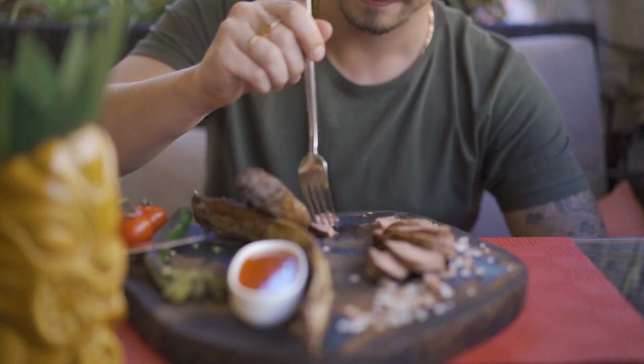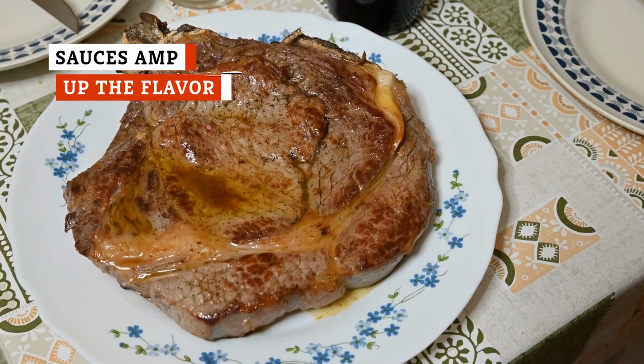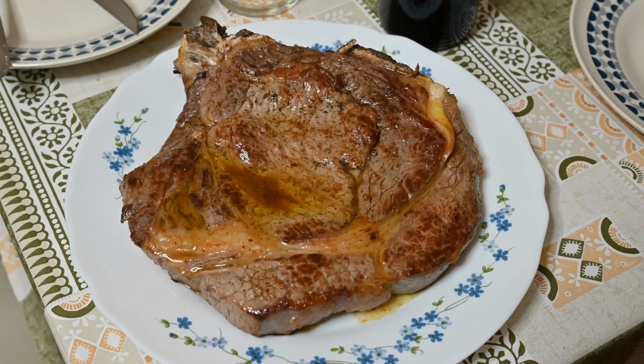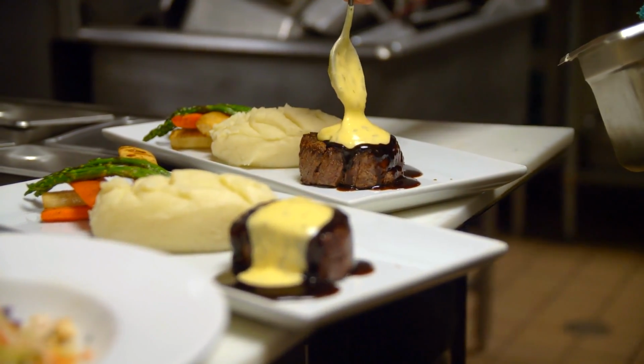Good restaurants understand the importance of this step, and that's part of the reason their steaks are so tender. Once the steak is cooked and hits the plate, it can be tempting to call it a day and dig in. While many home cooks consider it a job well done at this point, some chefs will take it a step further for the sake of flavor.